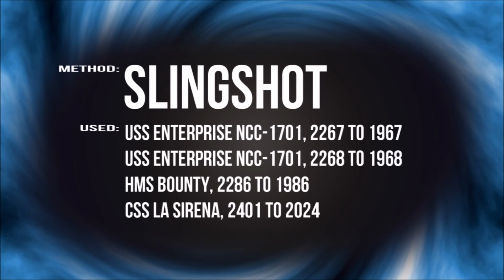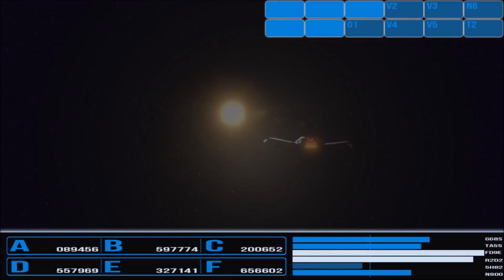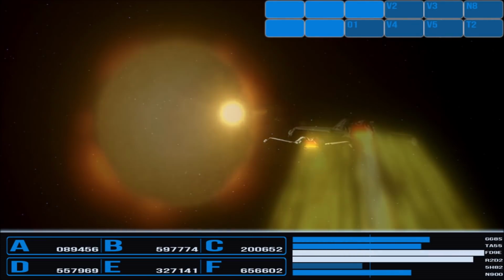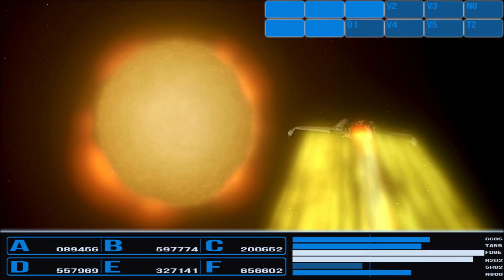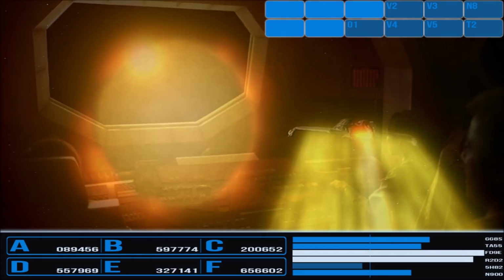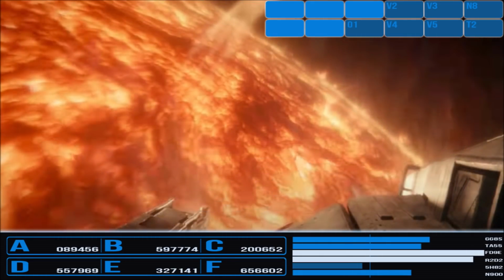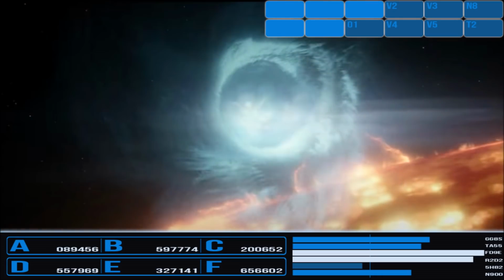This involves flying a vessel at near luminal speeds towards a high gravity object. A star often suffices, but theoretically anything with a significant pull would do. You basically speed the ship towards its gravity well and build momentum, catching it at such an angle as to orbit around the object, gaining more momentum before breaking away at a faster speed than you approached.